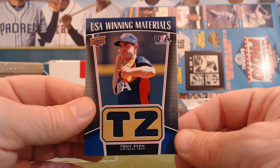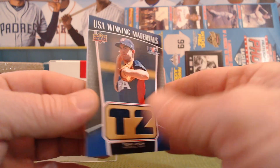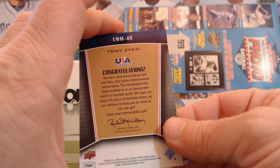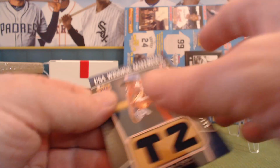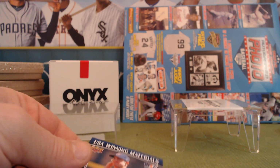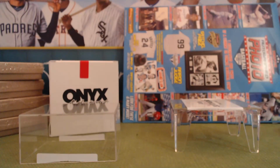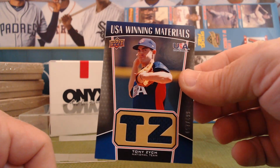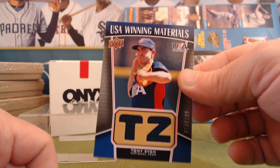This guy looks like he's throwing with the wrong arm. Tony Zick. Got anything on Tony there? Seattle Mariners prospect. Oop, Seattle Mariners? Mm-hmm. All right, that one looks like it's going out to the Mariners. That is Jim again.